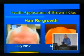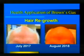Now, my hair regrowth, this was in July. Both these were taken right here in Albuquerque. This was last year, what my head looked like, and this is just last night. I took this picture last night. So this is the difference. You can see that the hair is growing back up. There's more hair, and it actually is growing forward as well.